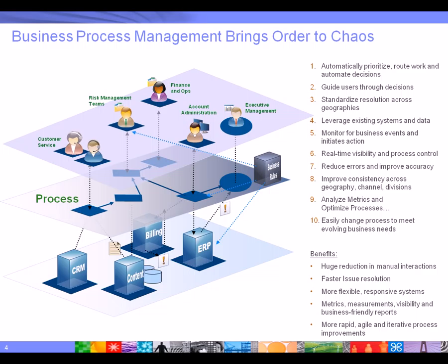We can get better visibility in dashboards and business-friendly reports to help us manage where work is flowing through the process, where those work items are, and how we can identify hotspots and bottlenecks throughout the process to better optimize that process over time. And the process becomes easier to change with changing business conditions.